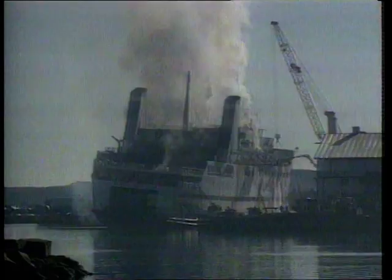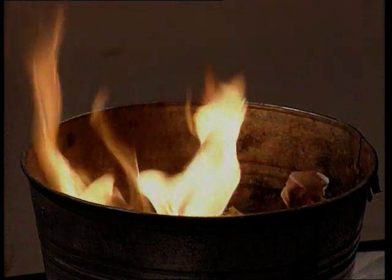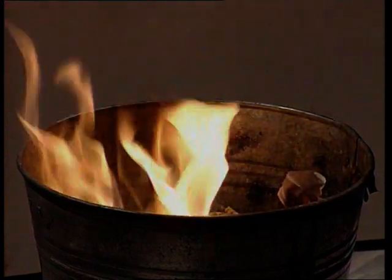Fire is one of the greatest hazards at sea. Fires are dangerous because they potentially threaten the safety of the vessel. On board ship, even a very small fire can quickly turn into a major disaster. This film looks at the basics of fire.